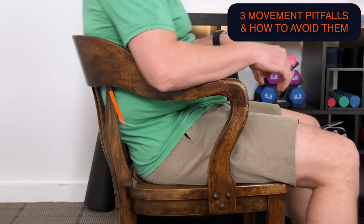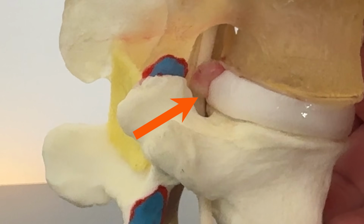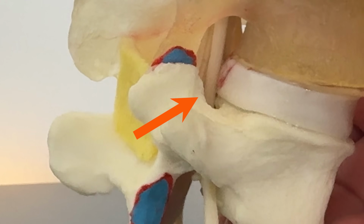The next postural pitfall that can get you in trouble is most people when they're sitting, and most people sit most of their day, most people are rounding their lower back. And we've talked about how that rounding is pushing that jelly material back towards the disc bulge, making the disc bulge worse. And sitting properly is one of my passions.